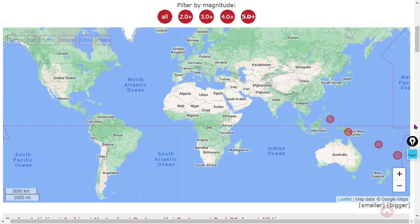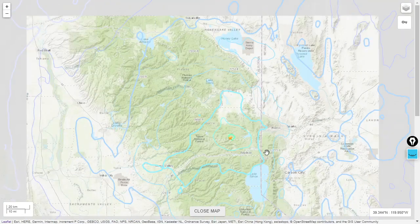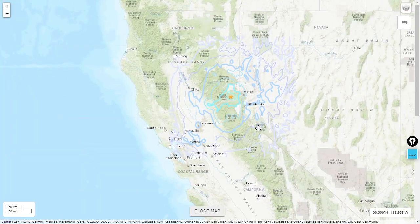And here's volcanodiscovery.com's earthquakes page. You can filter by magnitude, and this is quite nice. And we can see we saw a 4.7 magnitude quake near Truckee, California. So leave us a comment if you felt that. Shout out to Smash Staff's mom, who may have felt this quake. A 4.7 magnitude northwest of Lake Tahoe near the Nevada border.